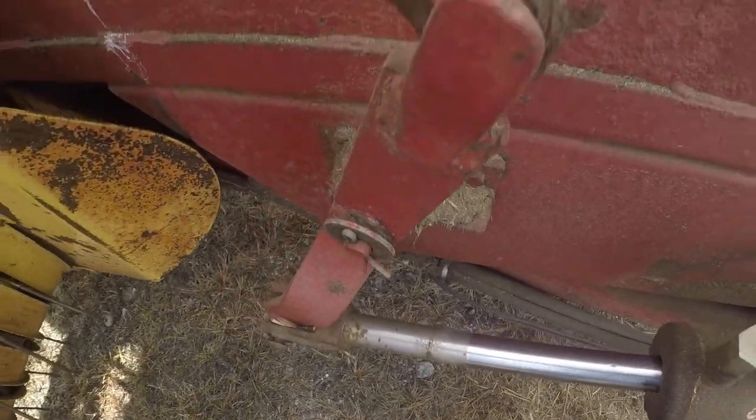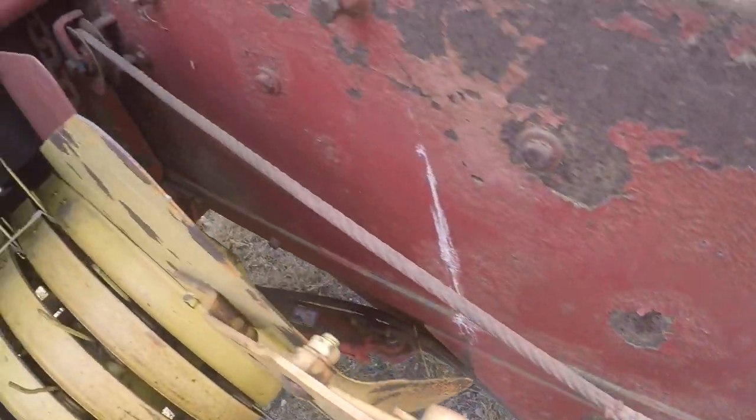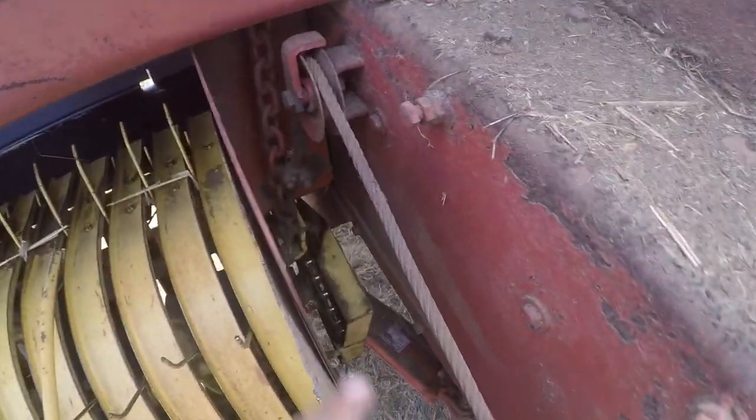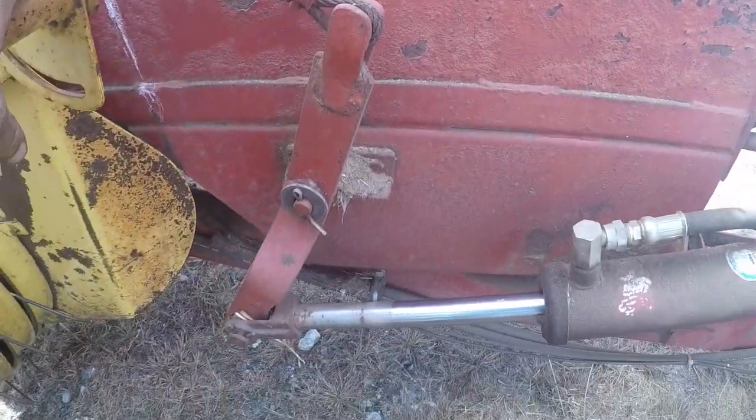And here's the hydraulic pickup, custom built hydraulic pickup header. Got a little pulley here. It's got a cable that picks up on the header right there. And the cylinder just works this lever right here. It works really slick.